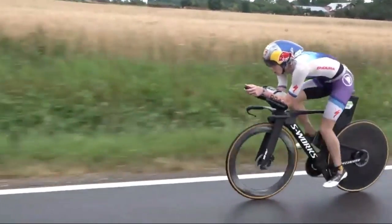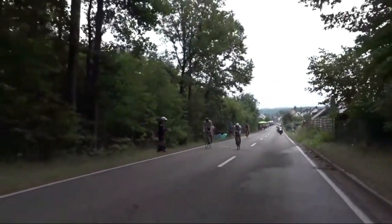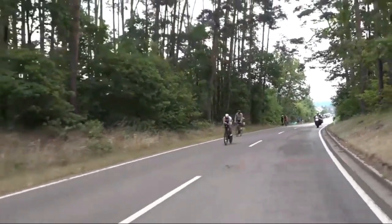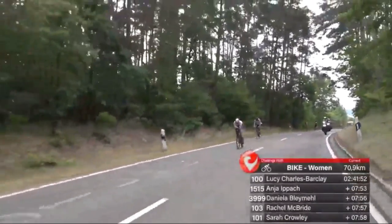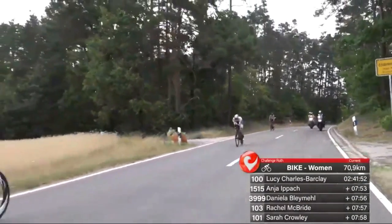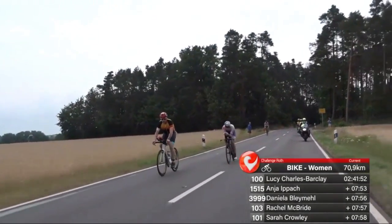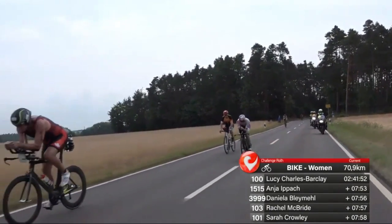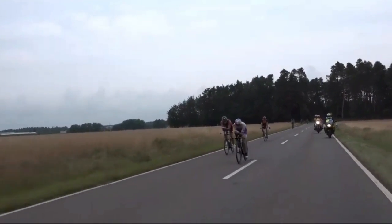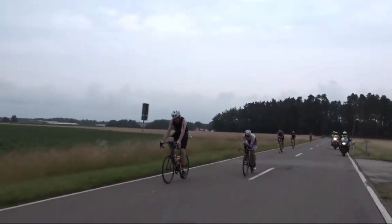And last night, I think she's not taking any chances. She's making sure that she's got plenty of time up her sleeve. And as we said, she's increasing her lead over that chase group. And it's only a chase group of 4 now. So we know that Rachel McBride is not in that chase group anymore. It's Anja Ippach, Daniela Bleymehl, Sarah Crowley and Carolin Lehrieder that are in that chase group around the 8-minute region behind. We then have Rachel McBride riding just behind that group, and Anne Haug riding behind there as well.